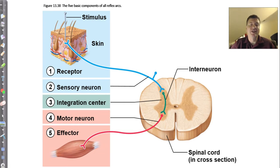The reflex arc you see here involves the receptor, a sensory or afferent neuron, an integration center, a motor neuron, and an effector. So a reflex is going to be a reaction that doesn't require thought to process that information.